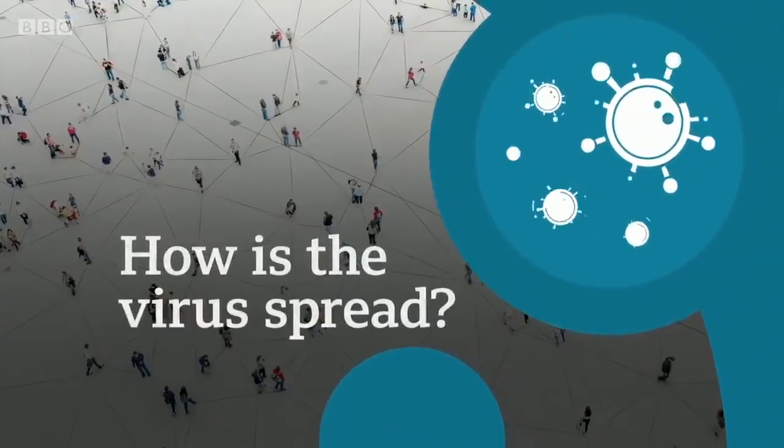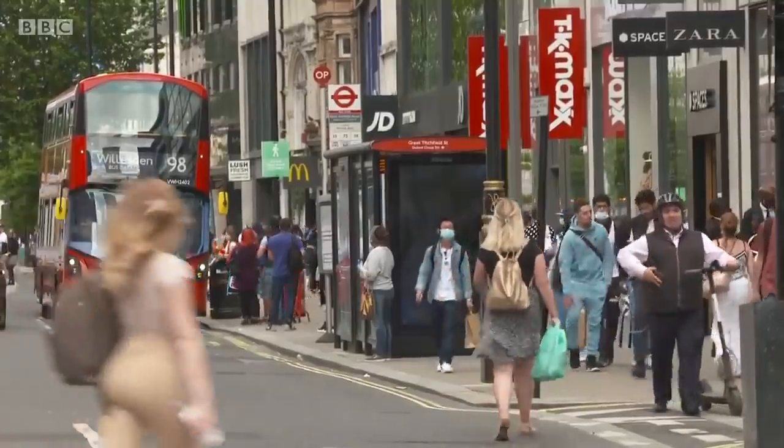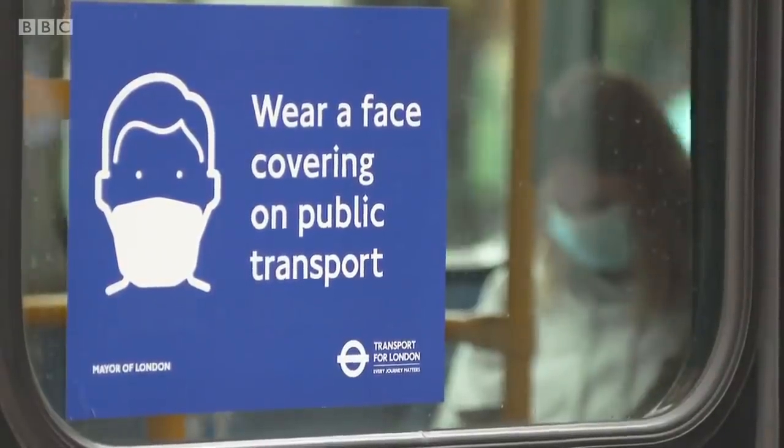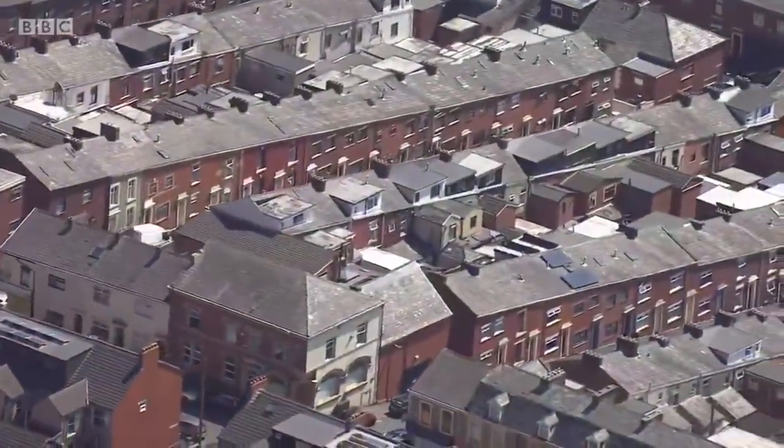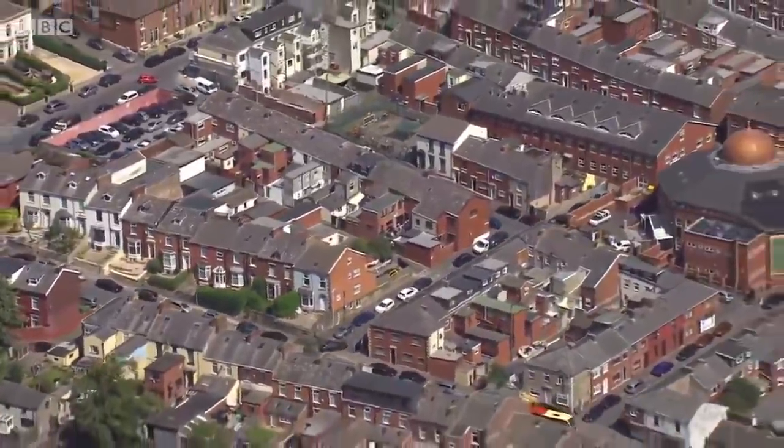So how is the virus spread? Where does that happen? Public transport is one potential environment where infections can be passed on. But mostly it's households, according to the latest studies, with people close together, indoors, for long periods of time.